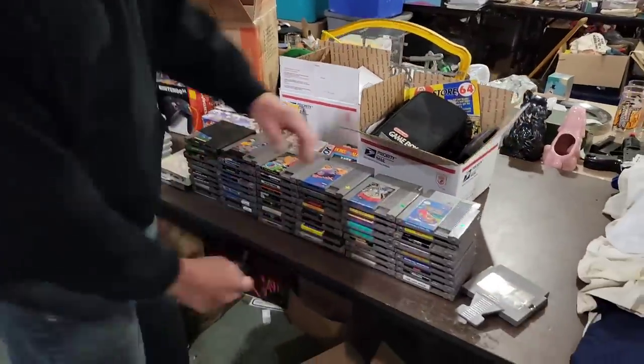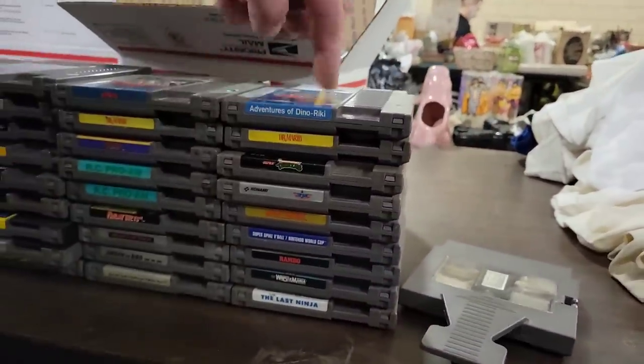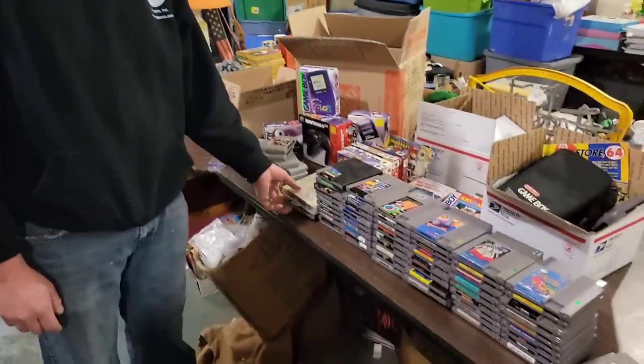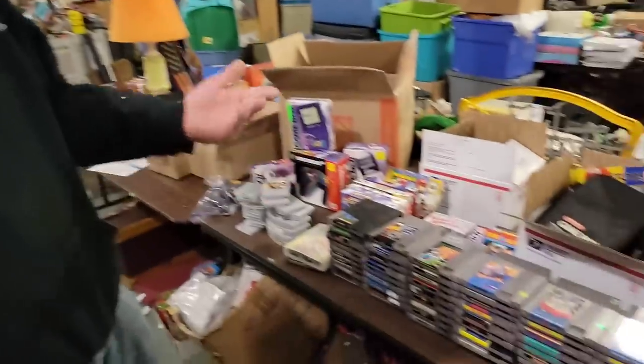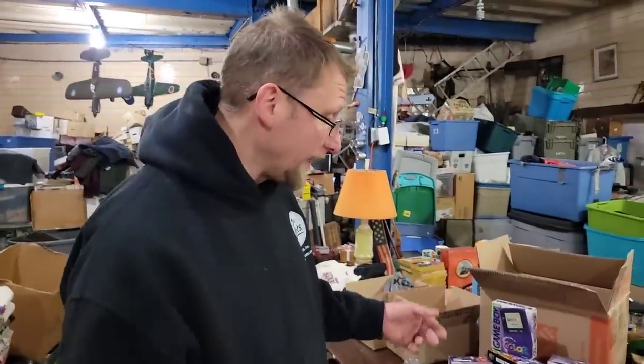These are in stacks of 9, I believe. So let's double check. 2, 4, 6, 8, 9. 1, 2, 3, 4, 5, 6. That's 54 right there. 55, 56. If we get 10 bucks a game, that's $560 right there. And we'll have to look up some of these games. They're worth $10, some are worth $20, $40, even $50 games.